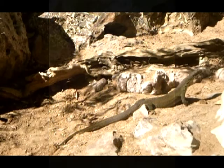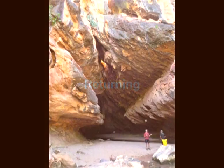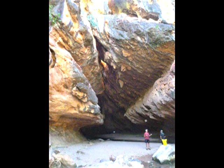In the creek there was this little sand goanna, I guess, who was hunting his breakfast. I don't have a photograph of the creek to show you. The water didn't look very lovely. The water was very stagnant, no doubt full of crocodiles. And heading back on the return journey, you can see this is the exit point of the tunnel. Quite foreboding, isn't it?